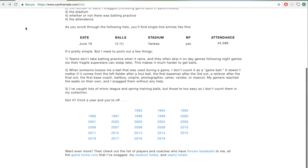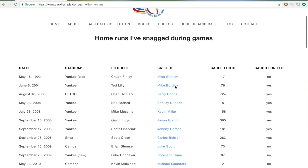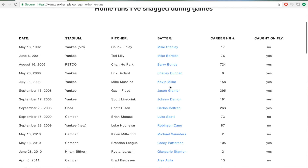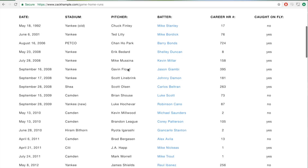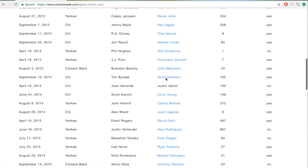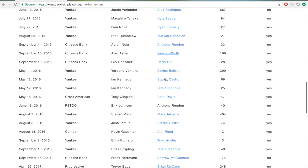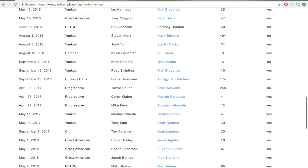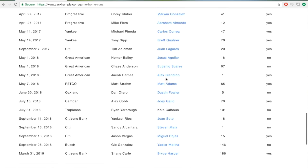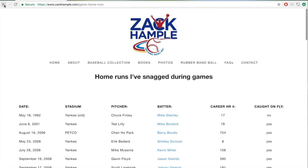Now at the bottom of this lists page, you can see that there are a few extra things that you can click on. My favorite one is game home runs, and you can see what's here. A list of every home run I've gotten during a game going back to 1992. And if you see these names in blue, these are the guys who hit the home runs, and if you click any of those names, you will end up seeing a video of that home run being hit. And more often than not, you can see me in the crowd catching it and acting like a complete maniac celebrating. So make sure you don't miss that page.